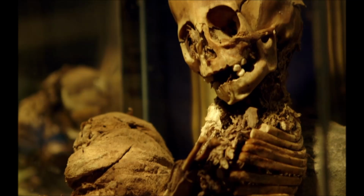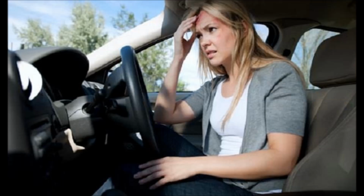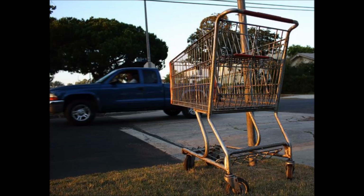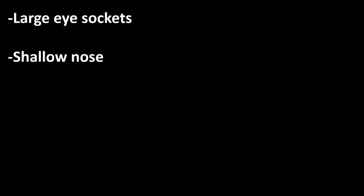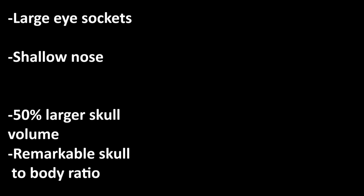And make no mistake, had this individual's growth remained consistent, and it matured into an adult, and it was walking down the street today, it would cause car accidents. People would be unable to take their eyes off it. If you saw this as an adult in a parking lot, there is a good chance you would abandon your cart and retreat to the perceived safety of your vehicle. Large eye sockets, shallow nose, 50% larger skull volume, remarkable skull-to-body ratio.